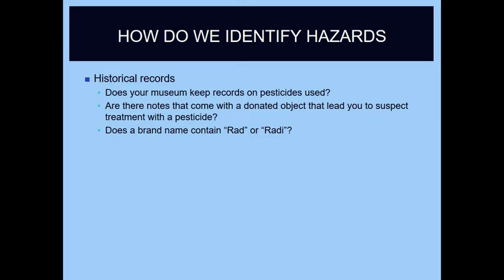And then you can look at things like brand names. For example, anything that's like Radi or Rad, especially if it glowed in the dark at one point in time, had radium in it, which is, what's the word I'm looking for? Radioactive, thank you. It's been a long conference. Yes, radioactive. And even though it may not be glowing in the dark anymore, it's still radioactive.